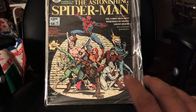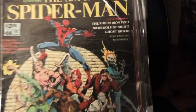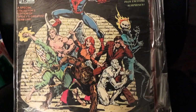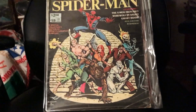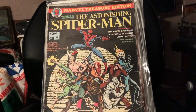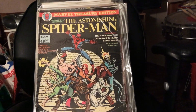A really cool dark cover, and it reflects the dark subject matter inside, where it's got X-Men, Iron Fist, Werewolf by Night, Ghost Rider, and a real moody atmospheric piece there by Bob Budiansky on the cover, and Ernie Chan inks. Always had that one since I was a kid.